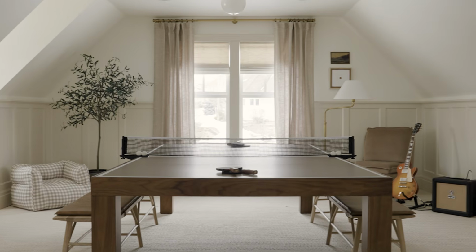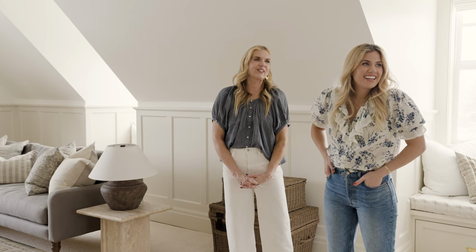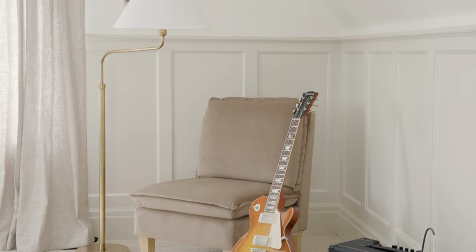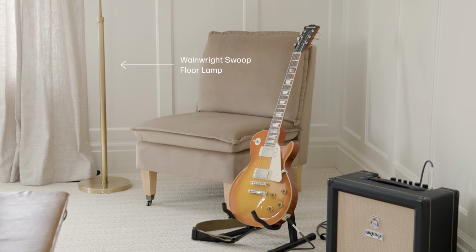And then Dad's guitar corner. Right. It looks really cute over there. They'll have good times. He peeked in here before you saw, and he was really happy with it. He called me right away. You are going to love it.